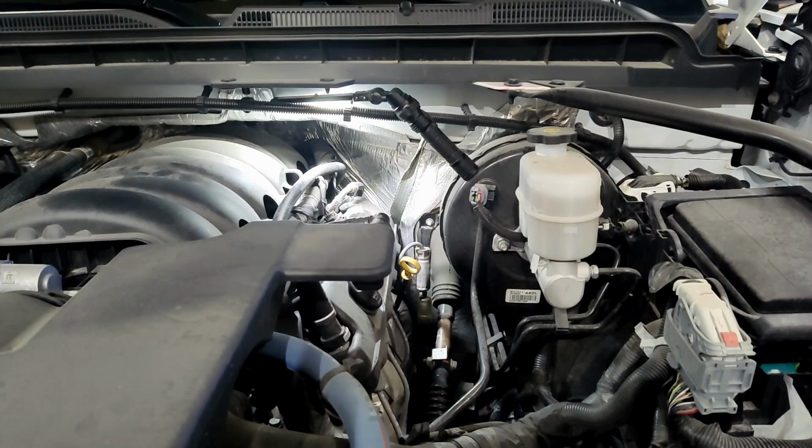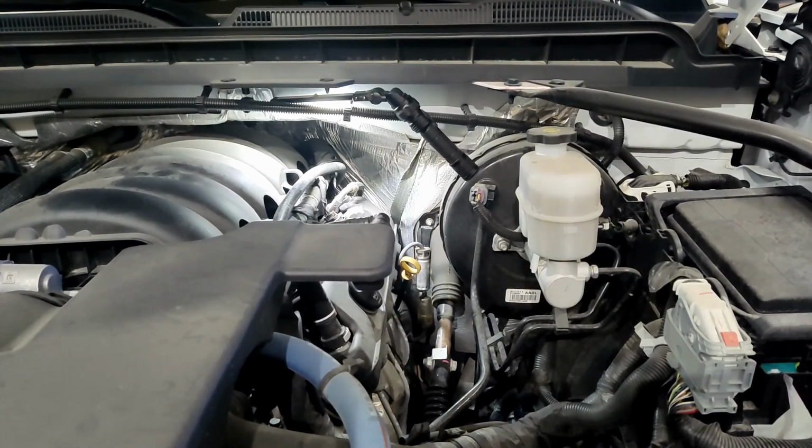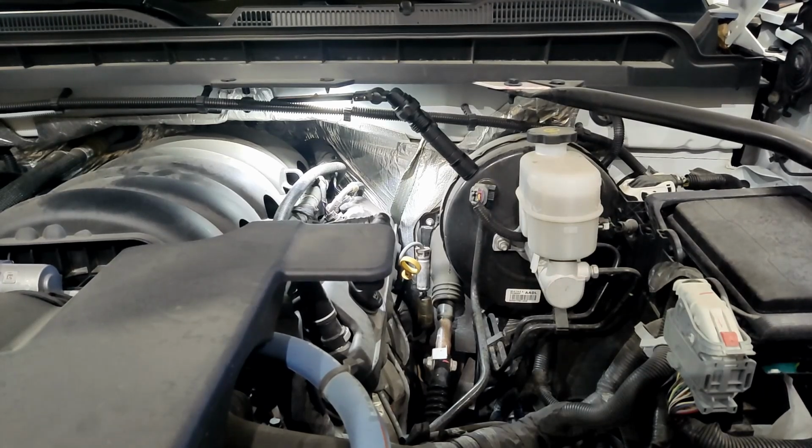I guess that tells the story. There's no spark on that cylinder. Why is there no spark? I do not know yet. Let me go clear the codes, and then we'll see if that does anything.